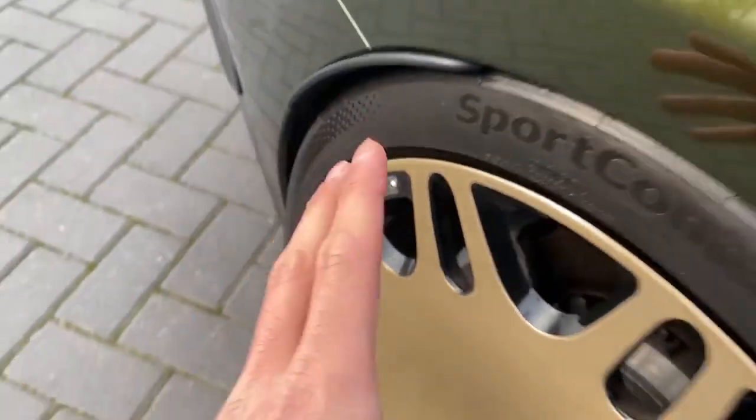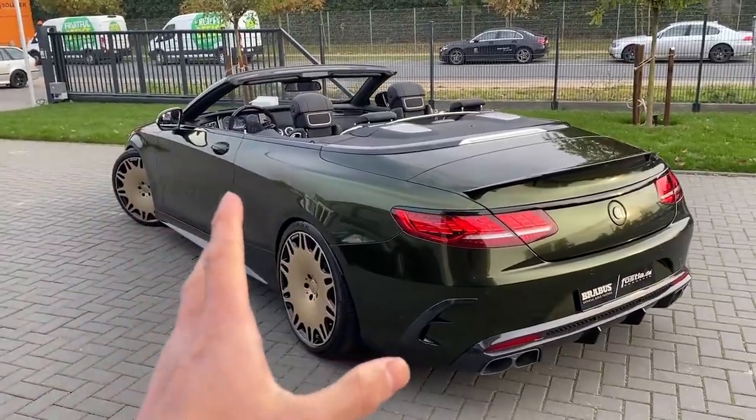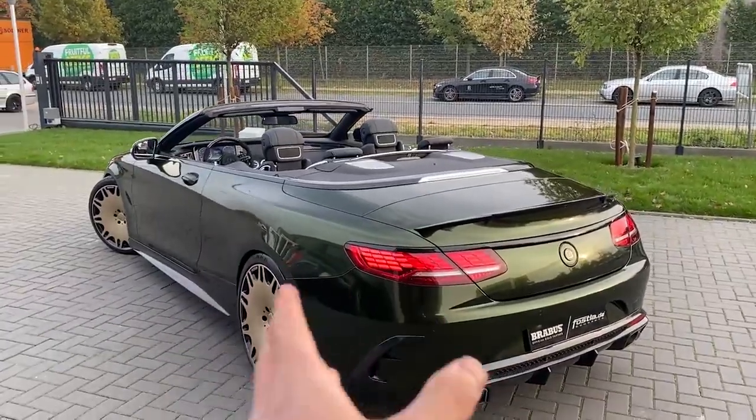But great work done by Fosler on these. And now it's time to show you the most beautiful part of this car, and it's the rear. Just look at this, guys. You might be wondering, why are the lights giving signals like that?